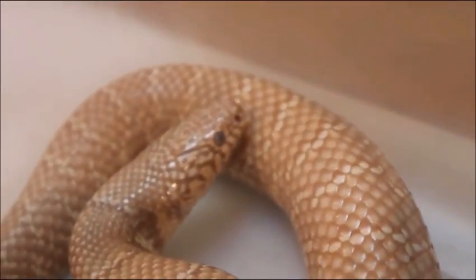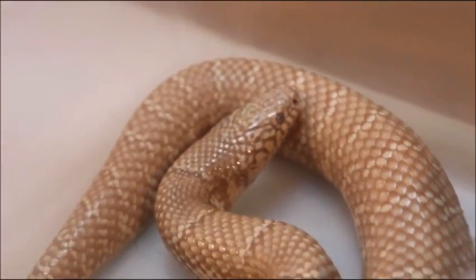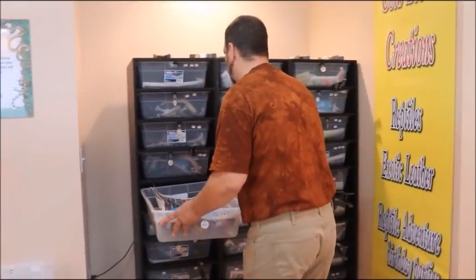Now, once the eyes cloud up like Poo's here, they're going into what's called a pre-shed. These females will shed their skin here in probably the next 7 to 10 days. Once that shed takes place, that's when we begin to introduce our males. That signifies that the females are getting ready to ovulate, and we want to put our males in with our females.